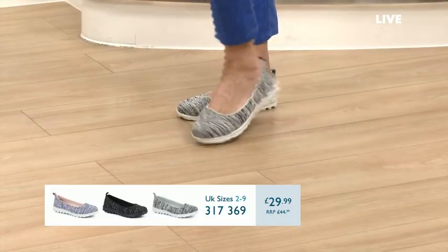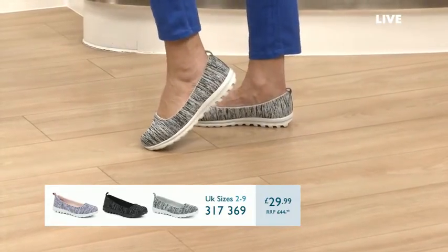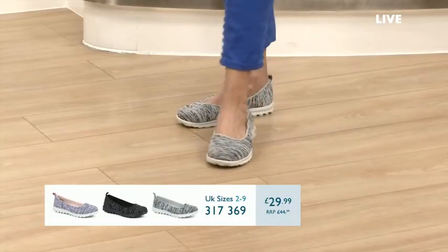We're calling it a trainer pump, but it isn't a trainer for wearing in the gym. It is a pump, okay? Jolly good. So that's the first one.